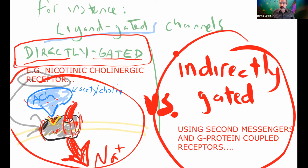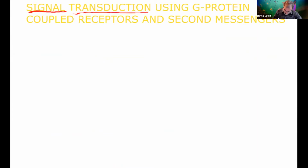So it's going to be a much more flexible kind of system. It's not that acetylcholine binds this receptor and the only thing that happens is you open up a sodium channel. That's just a self-contained one-trick pony. These second messenger systems are going to be a lot more flexible, but as a result, they're also going to be a lot more complicated. So let's dig in. All right, so I'm going to first draw my cell membrane.